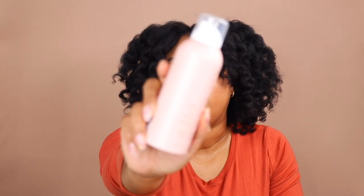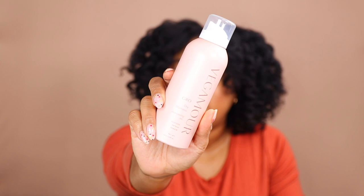Also from Vegamore, I have this Grow Dry Shampoo, which claims to restore, retain, and renew the hair. I'll definitely be giving this a try probably when I straighten my hair or if I get my hair braided again, because dry shampoo when my hair was braided was clutch AF. So I'll definitely be trying this out and reporting back to you as well.